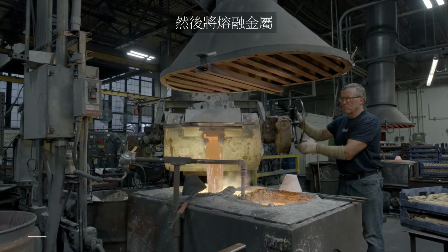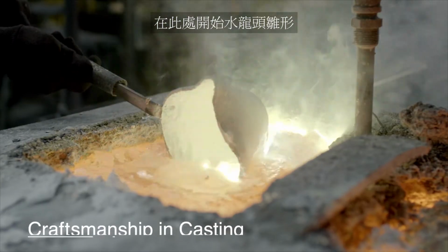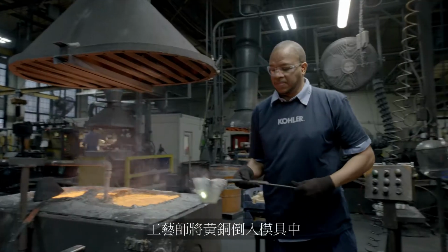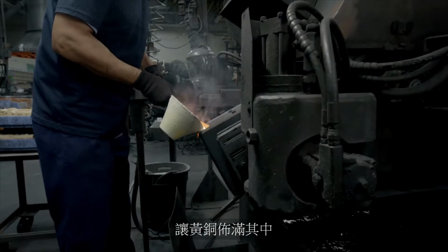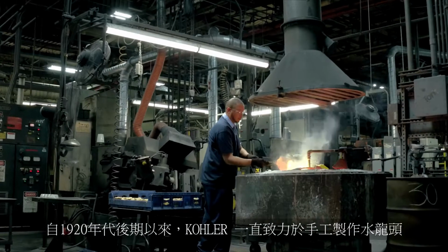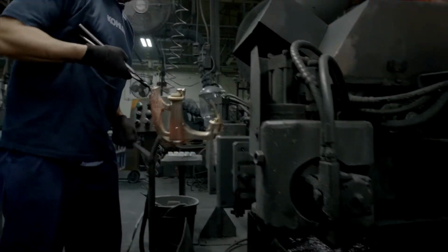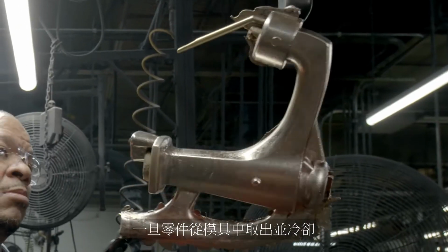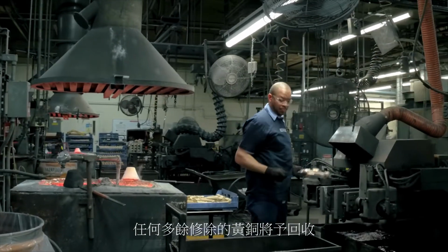The molten metal is then transferred from vats to the casting area, where the faucets begin to take shape. Here, an artisan pours the brass into molds, rotating them so any air escapes and the brass fills all open spaces. Kohler has been handcrafting faucets since the late 1920s to ensure the highest quality worthy of the Kohler name. Once the parts have been removed from the mold and cooled, any excess brass is trimmed and sent to our recycling bins.